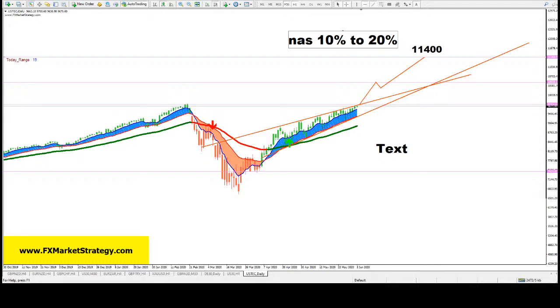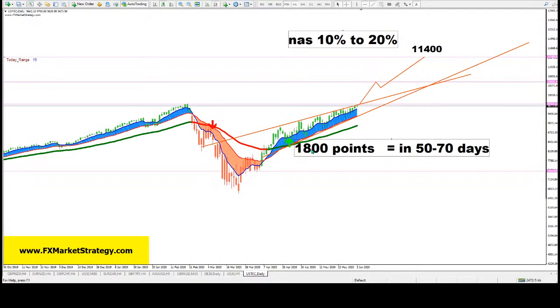Okay guys, these are average numbers. So 1,108 points, the time frame is between 50 to 70 days. Could be less, could be more, but just to give you an idea, within 2 months to 4 months the NAS could be trading at 11,400. Even if it makes a correction, it's just gonna touch this trend line in the daily and go back. So even if it does a correction, it's not gonna be something massive.